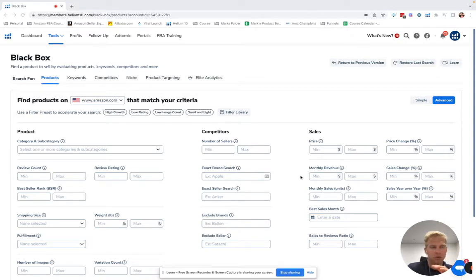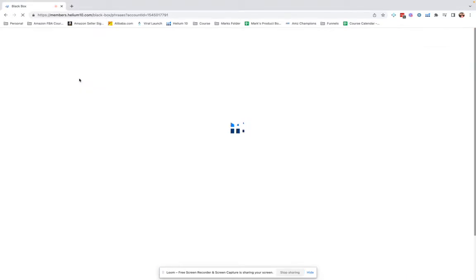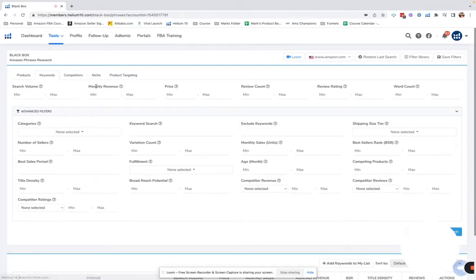I'm going to be doing the best I can to explain the different tools of Helium 10. But in this video, let's go over finding products to sell, probably the easiest way and probably my most favorite way. So we're going to be here in Black Box and let's go under the keyword tab. So we want to find keywords that have a good search volume per month and also a low competition, which equates to reviews. So let's go to search volume.